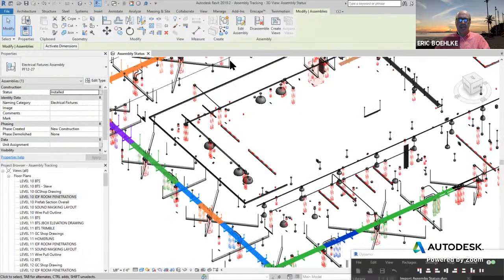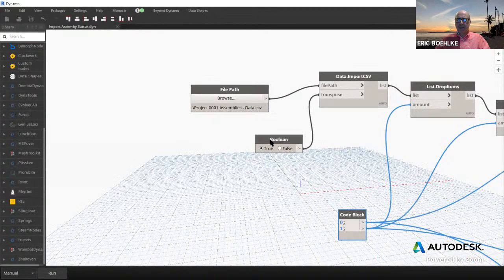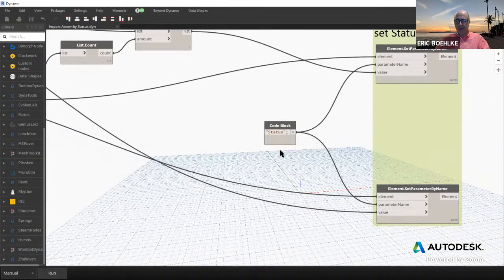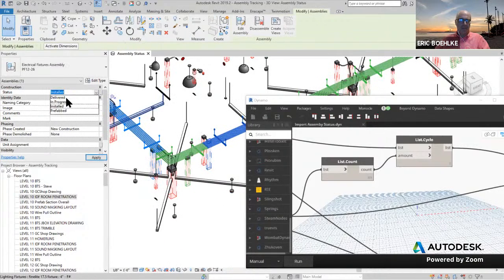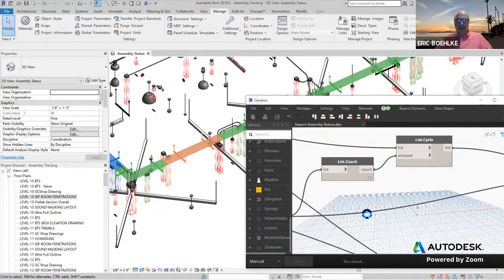using Dynamo, reading in that CSV, doing some list manipulation, and setting the parameter on the assembly and all the assembly's members. There's that parameter status. And I'll just change something in here so you can see it work. This assembly, I change it to something else, and you see the color change. And I run this, and it goes through and manipulates all the parameters from the data from the spreadsheet. And there it is.